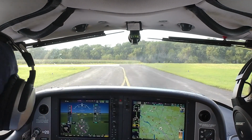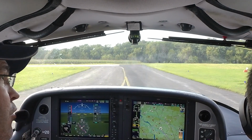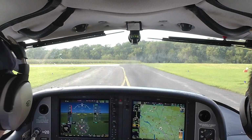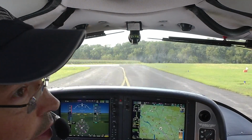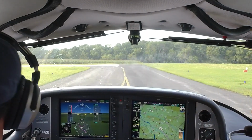Wings area traffic, Cirrus 205 Echo Charlie, departing runway 24. We'll be doing a left downwind departure off to the east. Wings. Double check, make sure nobody's out there. No, I don't see anybody.